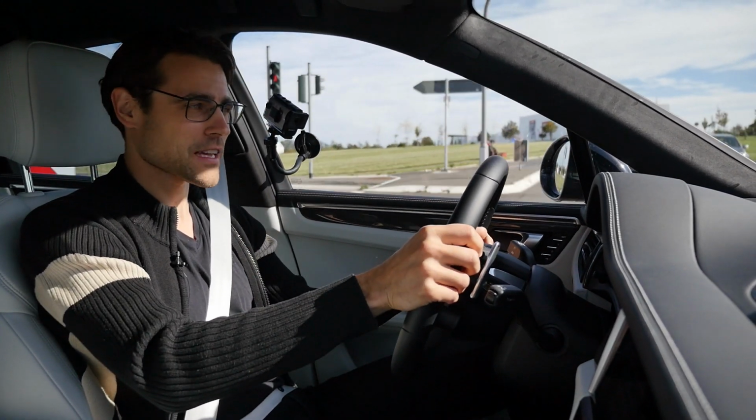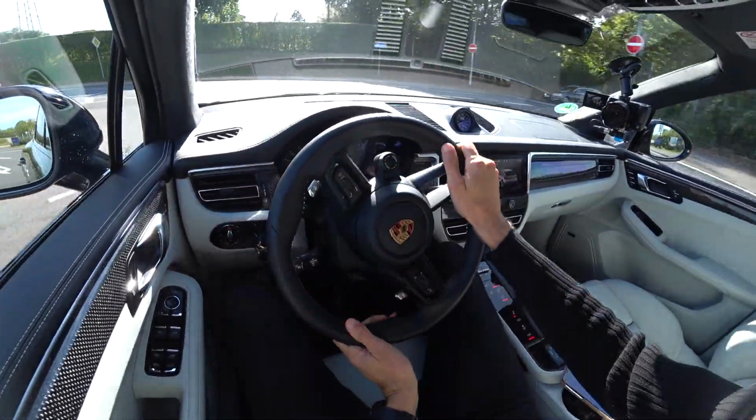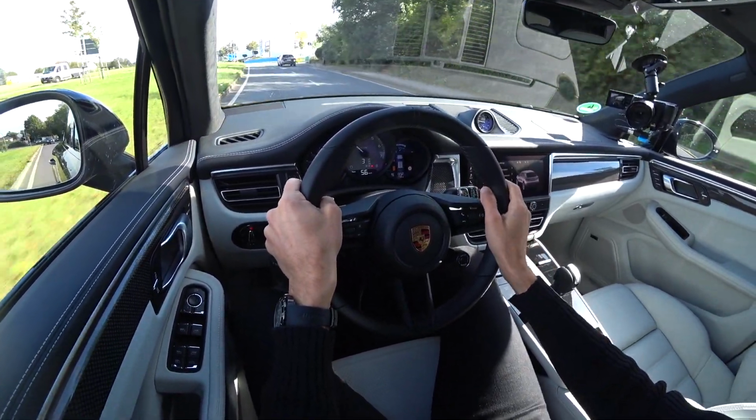And the Macan or the Cayenne, they are. And that's the reason why Porsche is, for example, in China known as an SUV brand. And the SUVs are sold way more than their sports cars, meanwhile.